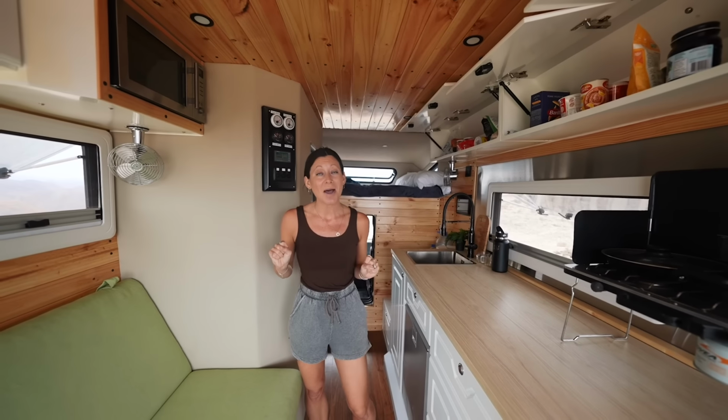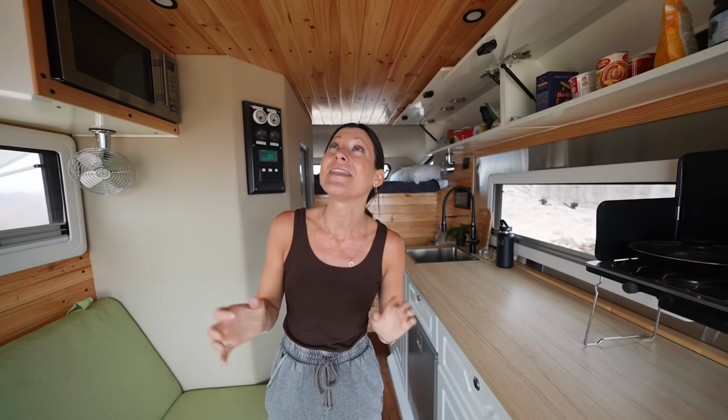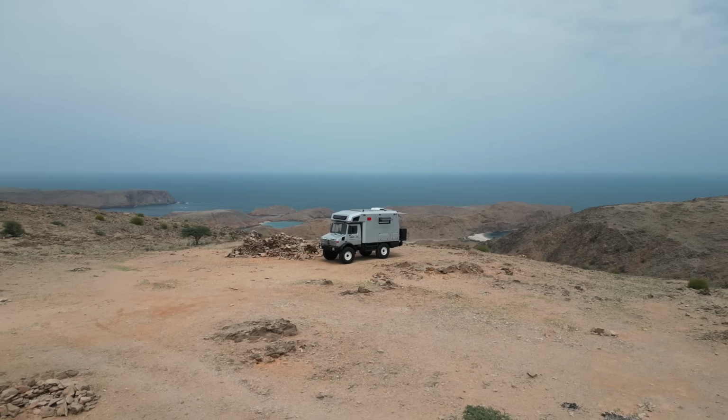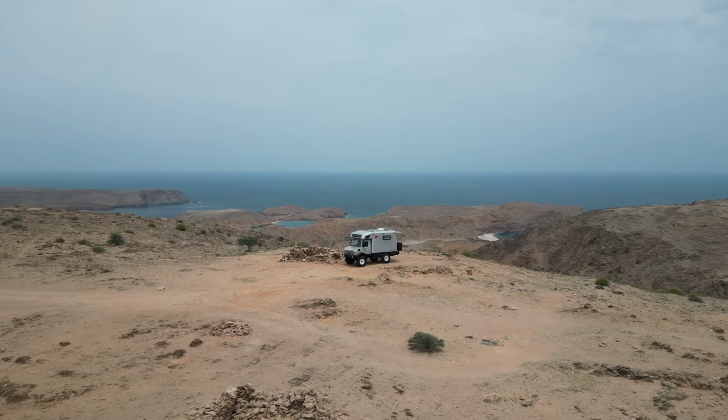Speaking of things that suck up power, we have an air conditioner, which we do not have in our van, but once again, I don't think we're gonna be using it just because it doesn't really seem worth it. Plus, after sleeping on the beach and sleeping on top of this mountain with this ocean breeze, we have not even needed it. It feels amazing.